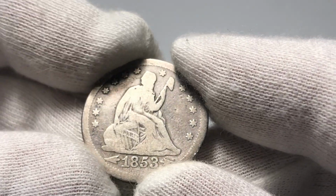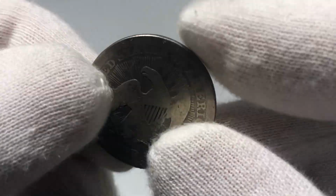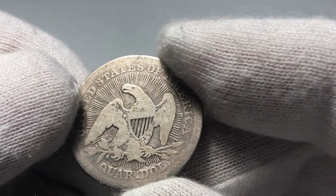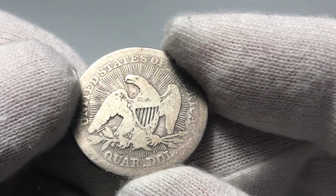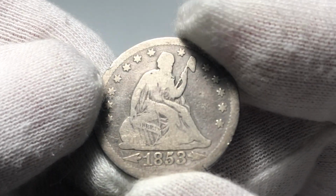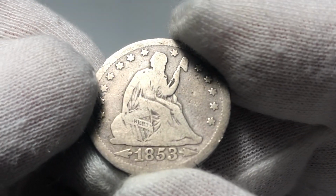And the next coin I want to show you guys is one of my favorite series, and one of my favorite coin designs, specifically this 1853 arrows and rays quarter. I really like the arrows and rays. I like the rays on the back of this quarter. The Seat of Liberty design is gorgeous. This coin being from my dad's collection, it's pretty beat up, but I hold on to it because it's my dad's collection.